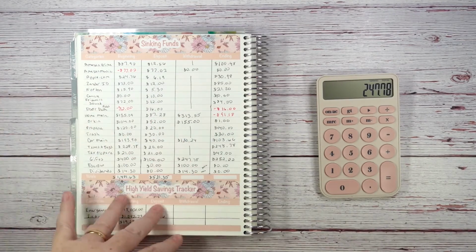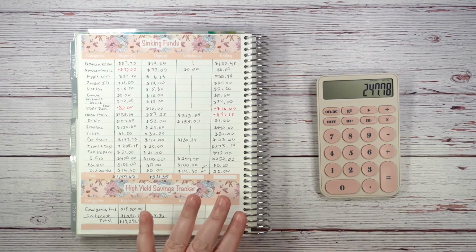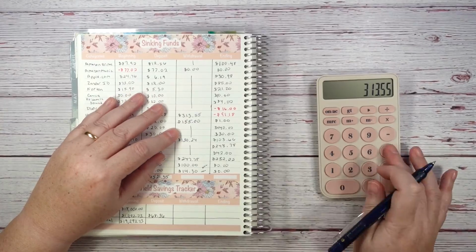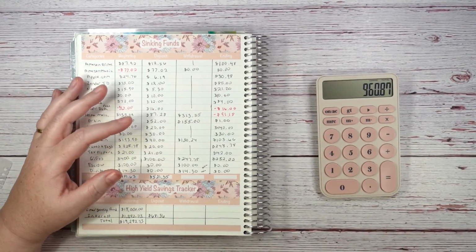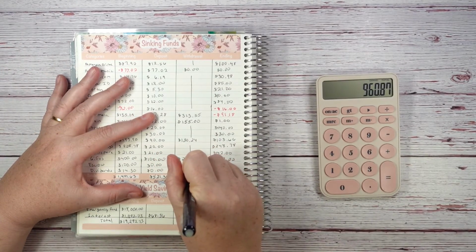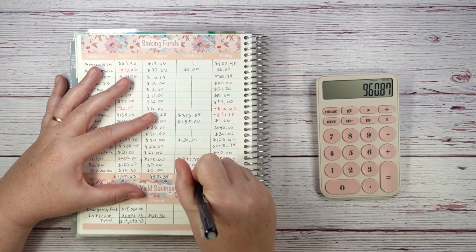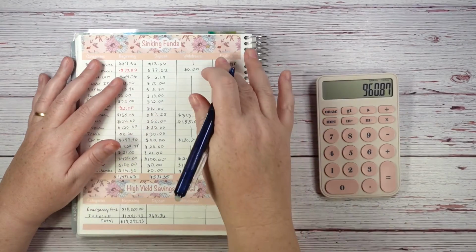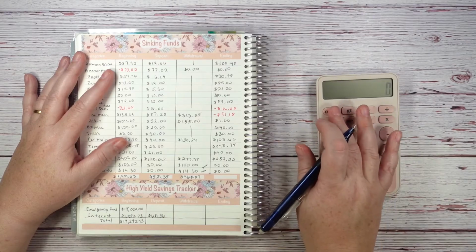So now that I have all this information, I'm going to go ahead and total how much I withdraw from the checking or from the savings and come up with my new ending balance for the month. All right, total money moves for the month were $960.87. And now I need to total up these ending balances in order to come up with what we have here.